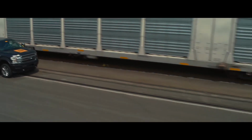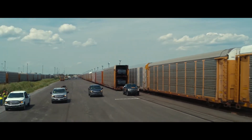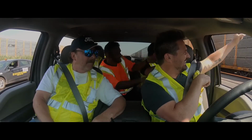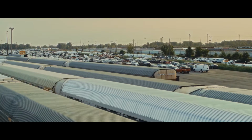Built Ford Tough is all about durability, capability, and productivity. And this all-electric F-150 extends Built Ford Tough to a whole new arena. That's awesome. Yes, we did it. This prototype will help us deliver the all-electric F-150 in the coming years.